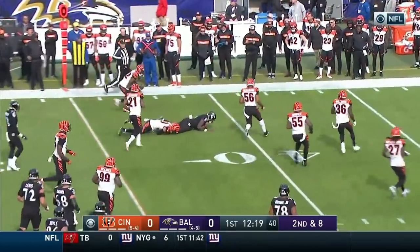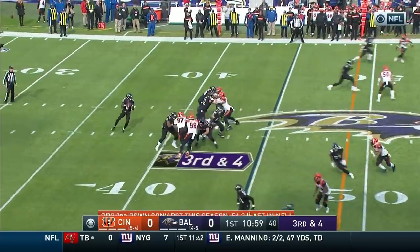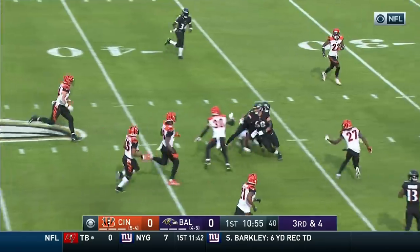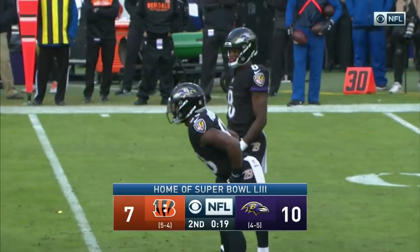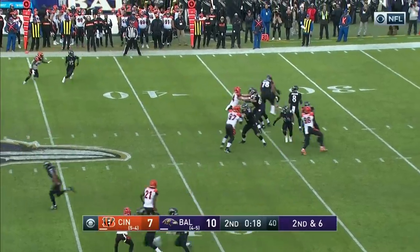Here comes Jackson into the secondary. He'll run it again, third and four. Look at the lead block by Skura into the secondary and brought down by Williams. So you think take a shot here, Rich? I think if you pick up about 22, 23 yards, you've got a chance.